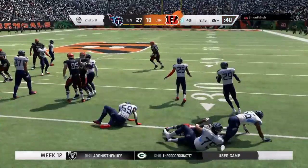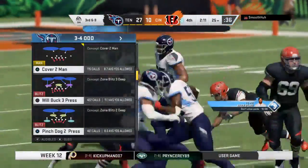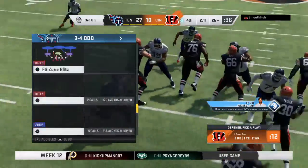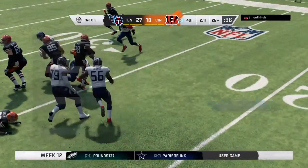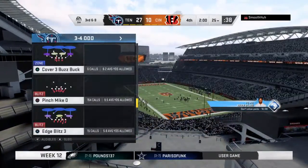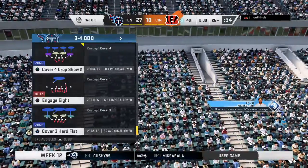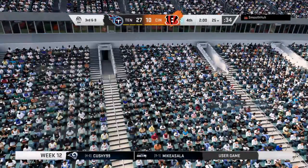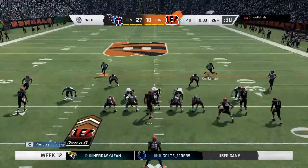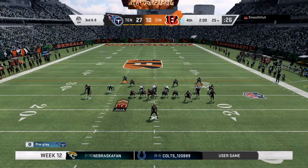Mixon looking for a crease, can't find one. Stopped at the line of scrimmage. 2 runs in a row, but only 2 yards to show for it. Perfectly designed blitz right there. They took that one from the grease board to the field because they were able to free up their linebacker to get into the backfield and spill the play. 2 minutes left to play in this football game here on EA Sports. So the Bengals in possession of the football here as we get you reset. And let's see what they've come up with offensively after having time to talk it over.